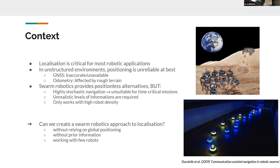And so if you go outside of this kind of traditional robotics, in swarm robotics, we actually have a lot of alternatives to this kind of positioning. But the issue is that a lot of the time, the navigation is highly stochastic because you don't need the position. So you can explore the environment, but it's pretty random. And then when you want to go somewhere, you'll know how to go there. So just explore the environment randomly, and hopefully at some point you will find this place. So it works, but it takes a lot of time. So for time-critical missions, it's really not the best.